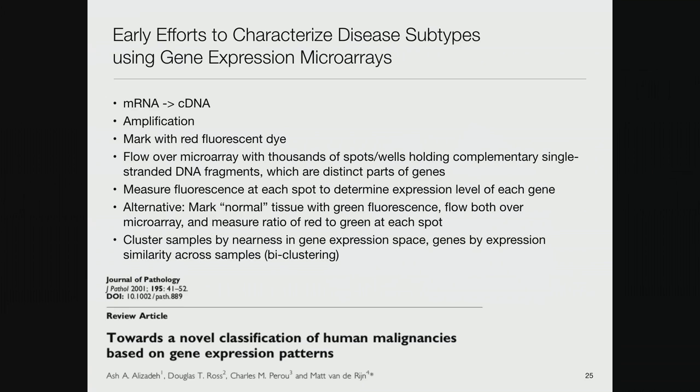But the idea is that I'm going to take the amplified cDNA, mark it with one of these jellyfish proteins that glows under light, and then flow it over this slide or this set of wells, and the complementary parts of the complementary DNA will stick to the samples of DNA that are in this well. Okay. Stands to reason. An alternative is that you take normal tissue as well as, say, the cancerous tissue. You mark the normal tissue with green fluorescent jellyfish stuff, and you mark the cancer with red, and then you flow both of them in equal amounts over the array. That lets you measure a ratio, and you don't have as much of a calibration problem about trying to figure out the exact value.